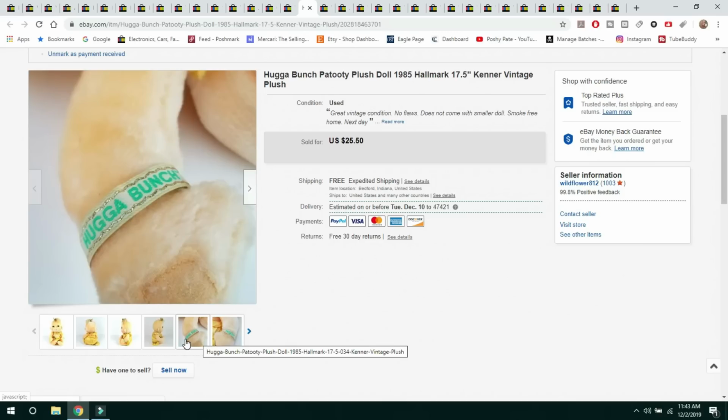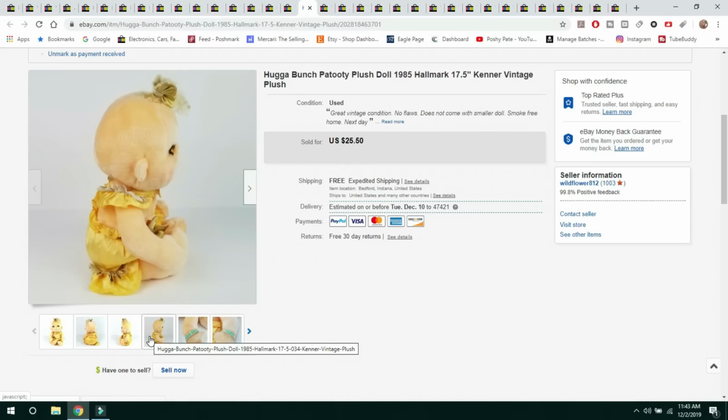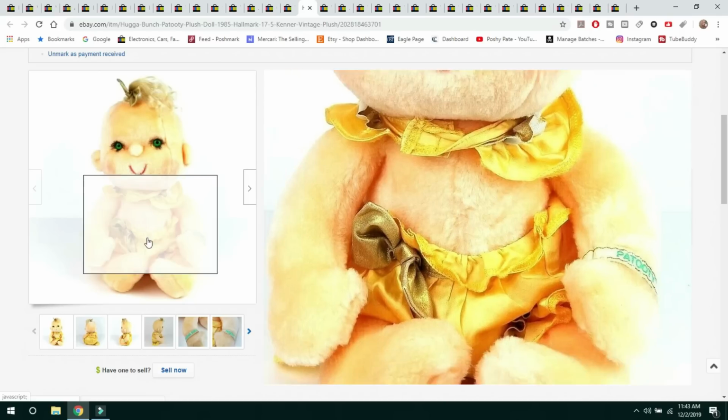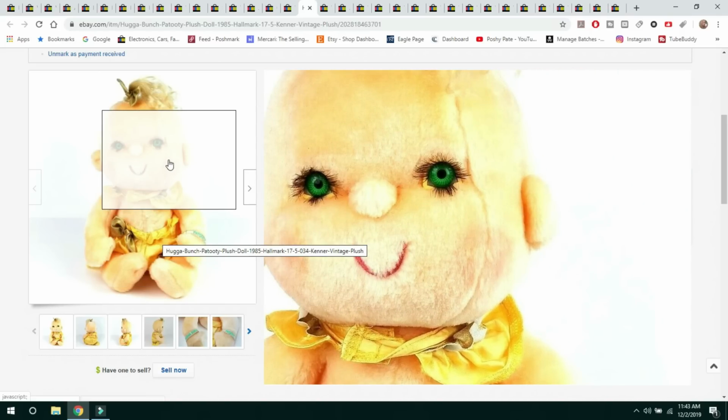And she was pretty good. She's a pretty good size. She's 17.5 inches, made by Kenner. This was the Patootie. Now, she didn't have her little baby friend. If she would have, she would have been worth a little bit more money. They have these little bitty dolls that sit in their lap, and she didn't include those. But she was in nice, clean condition with those eyelashes.